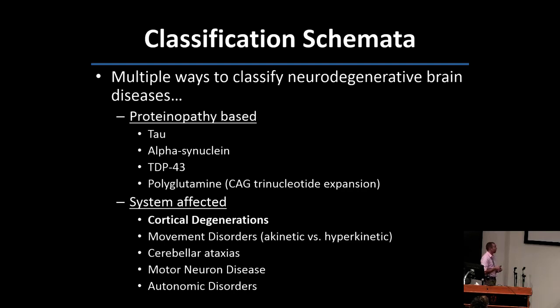And the most important polyglutamine disorder, the one you'll see most often if you see any of these, would be, you guys have any ideas? If anybody read the notes before the lecture? Yeah, Huntington's disease. That's the prototypical, but there's probably 5 or 6 other ones in the brain. Okay, systems affected is the way we used to organize these. The reason why I show this is just because today we're going to talk primarily about cortical degenerations.